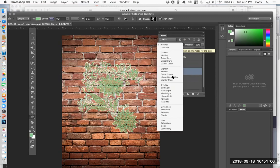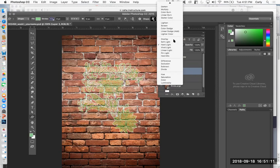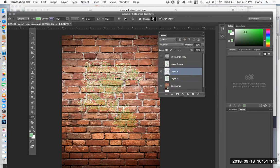Then you can put this on hard light or overlay. So it has that splattered look, but it's also still embedded in the rock. That's kind of a poor man's way of doing graffiti. The problem is, when you get a computer to create a spray paint effect, it's going to look kind of fake. That's what dissolve looks like.